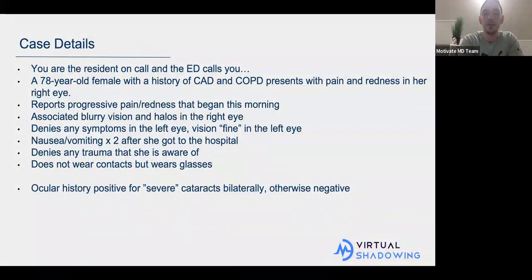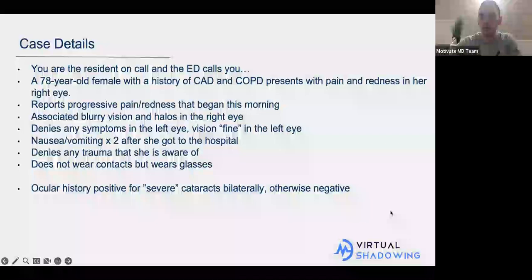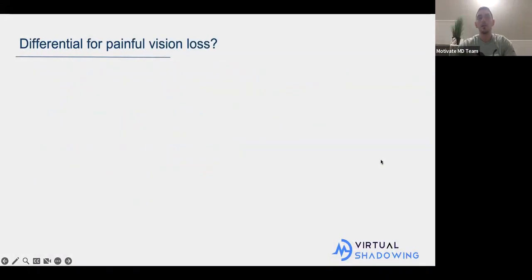Her ocular history is positive for severe cataracts bilaterally. Otherwise, her history is unremarkable. All right. So, does anyone have a list of possibilities? We call it a differential for someone that comes in with eye pain or headache and blurry vision. Does anyone have any ideas?